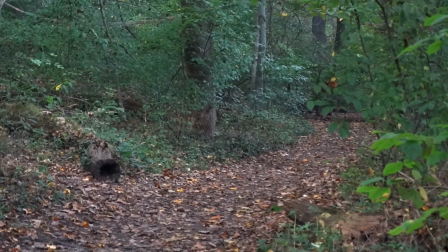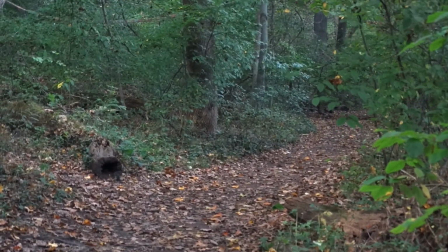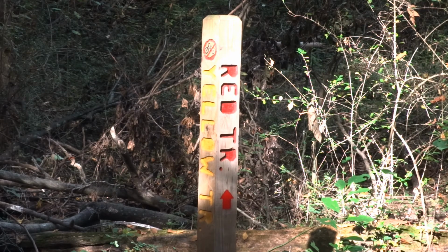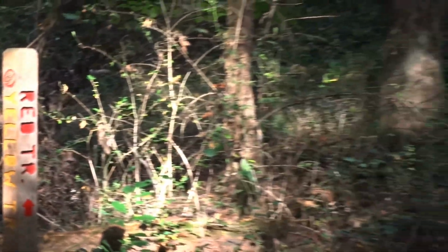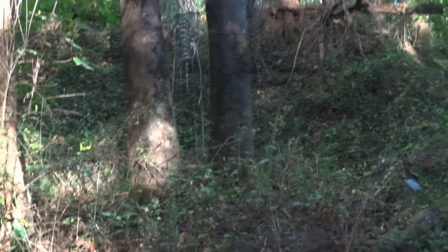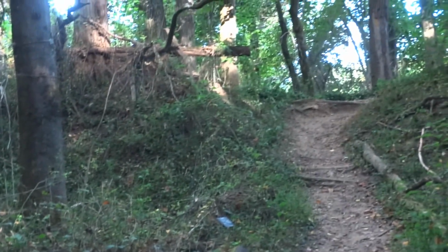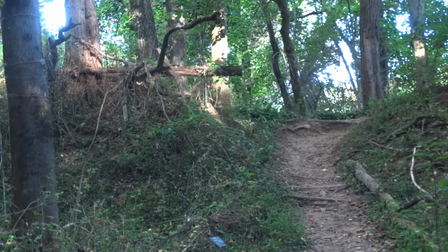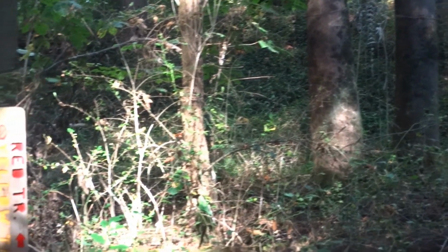A bit more narrow here. Probably down to one track by now. And at a point where another trail bears off. Something called the Yellow Trail bears off in this direction. An alternate route to the main trail, to the rail trail. Up the hill there and to the left. But of course, I'm staying down here with the railroad.